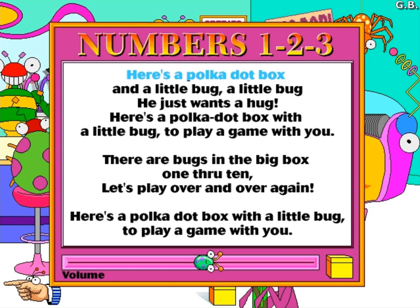Here's a polka dot box and a little bug. A little bug, he just wants a hug. Here's a polka dot box with a little bug to play a game with you. There are bugs in the big box, 1 through 10. Let's play over and over again. Here's a polka dot box with a little bug to play a game with you.